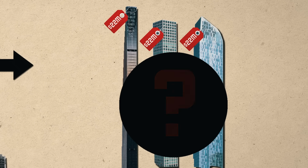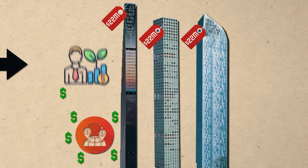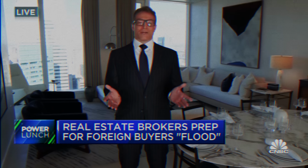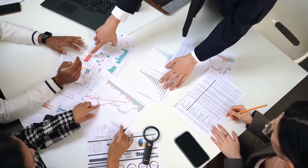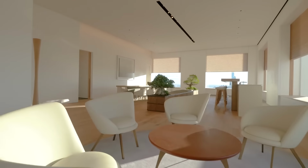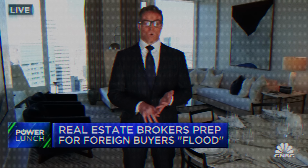So what happens to these apartments if nobody can afford them? That's when the foreign investors, hedge fund managers, and corporate execs come into play. Now, the big question is whether there's enough supply at the right price for all these foreign buyers. They like new development and they like large spaces. But in New York here, the big penthouses and the big spaces are already seeing bidding wars.